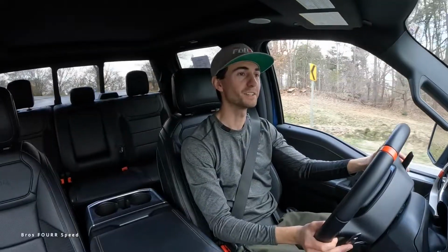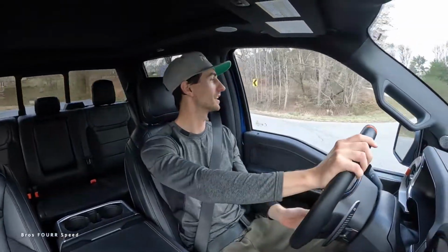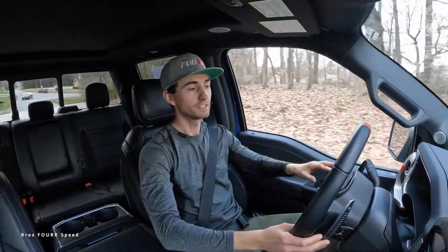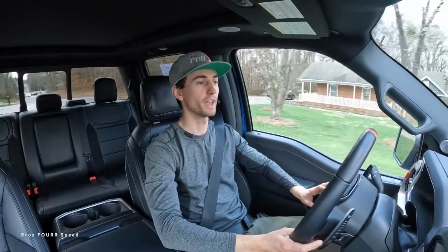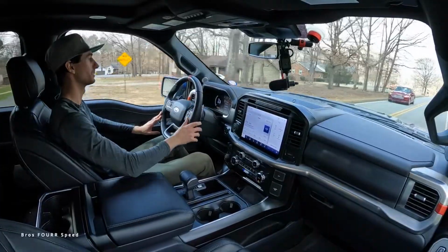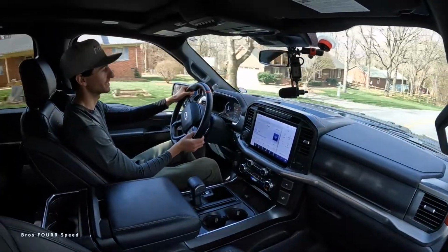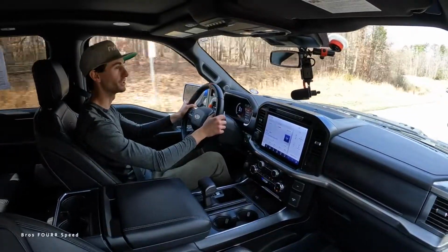You really don't have any complaints. The brakes do a great job. Steering feels nice and tight. And my camera goes all over the place in the back. The 10-speed is decent. There are a lot of gears to go through that sometimes they feel a little too tall, like I was probably in 5th gear right there, should have been a little bit lower. But the transmission's responsive enough as long as you're in the right gear. Rev matches and stuff. I mean, it is a fun truck to drive.